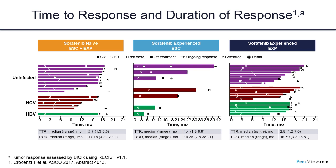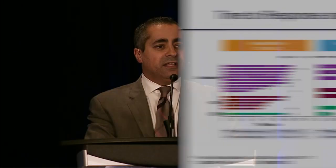The other important message here is that if you look at the circles, the majority of the responses occurred within the first 3 months, with the median time to response, as you can see here, ranging between 1.4 and 2.8 months at the latest. So if they responded early, they responded for a long time.